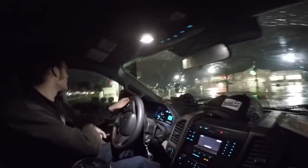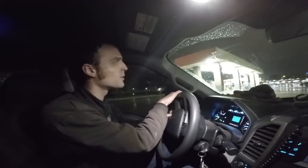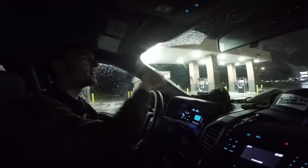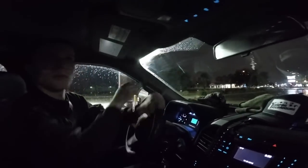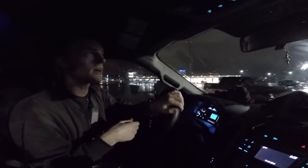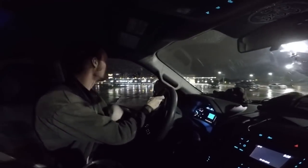I will say, everyone, I am not regretting the 6.7 at all. This trailer weighs about 6,400 pounds empty. Best I can figure, it was 6,150 when I got the trailer, and then I added the winch. That was some weight. With this and the tractor, it's probably about 10,000 pounds, and this truck barely even knows it's back there.